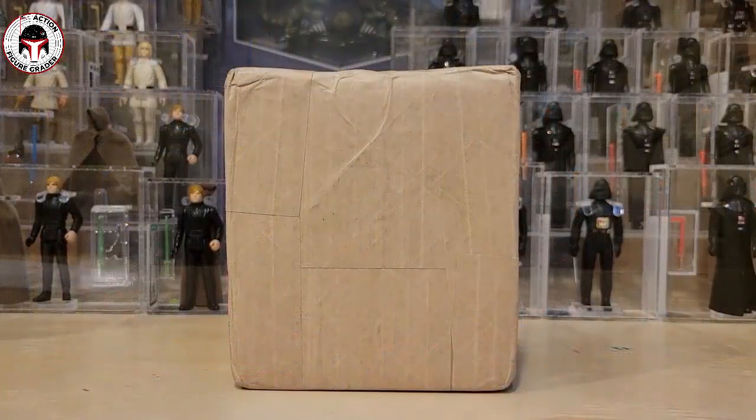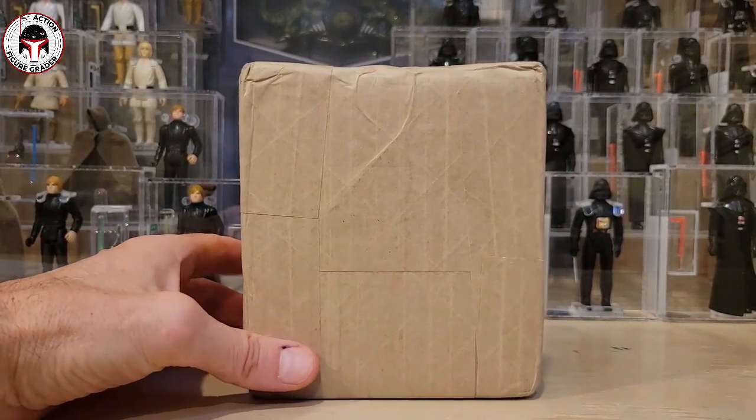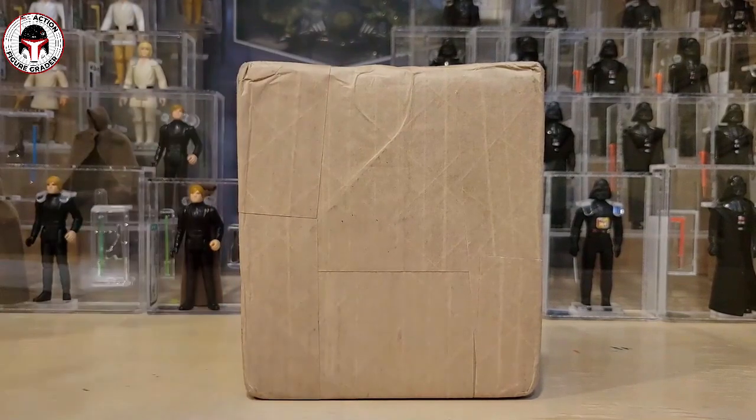So here is how PSA sends back my order. There's 11 cards in here. I have not opened them yet, but I have peeked at the grades. And I've got some surprises in store for you there.